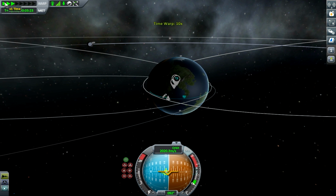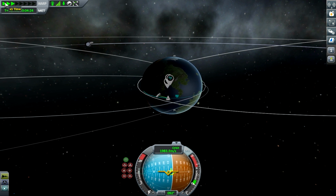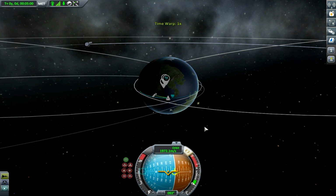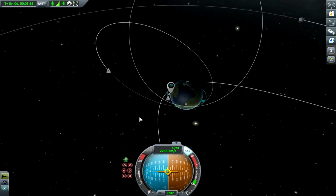Okay, time warp me. A little bit further. And now get back. It's coming, man. Don't sweat it. And burn again. This should help us get into the orbit. Very good. Alright, so now set this as target.